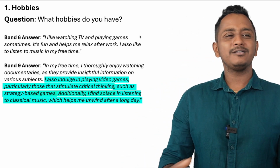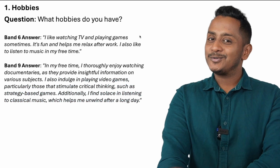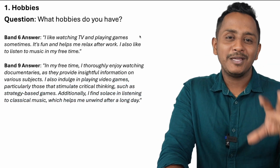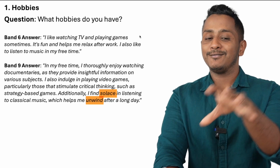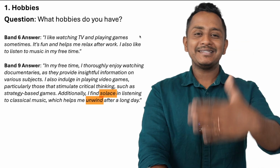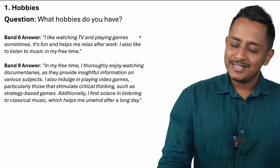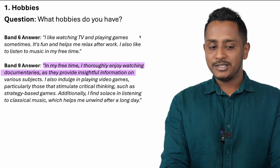So here is where the vocabulary plays a very important role. Most probably the vocabulary is really good, like I told you. Right modifiers being used, apt words like unwind, solace, going there with respect to what the situation demands from you. The next is grammar. Simple sentence, compound, complex. So if you properly see here, in my free time I thoroughly enjoy watching documentaries.